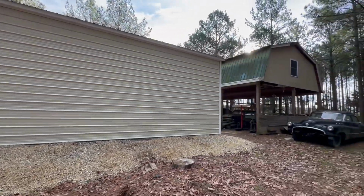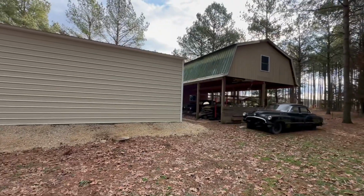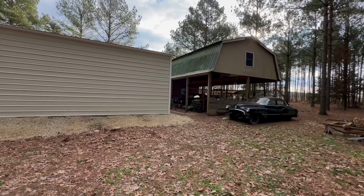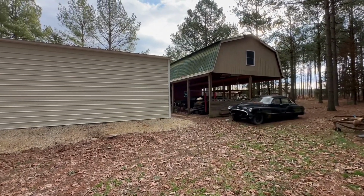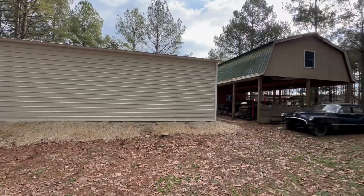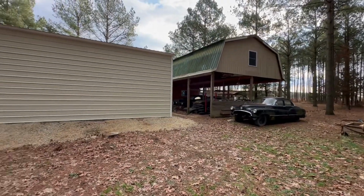Then I'm going to create a breezeway between my two buildings here. So just a little small building that's going to connect the two. It's hard to tell in the video, but they're like 12 feet apart. So my little breezeway will be 12 feet. So the 40 feet plus 12 feet plus 35 feet once it's all connected. So this room's going to be huge.